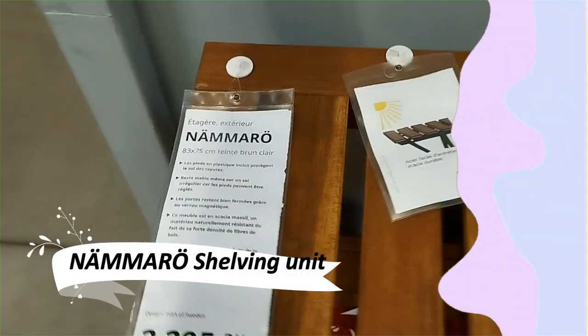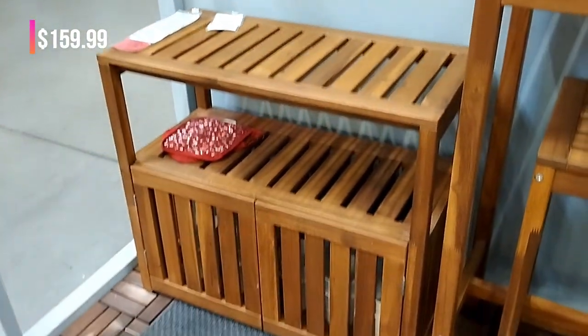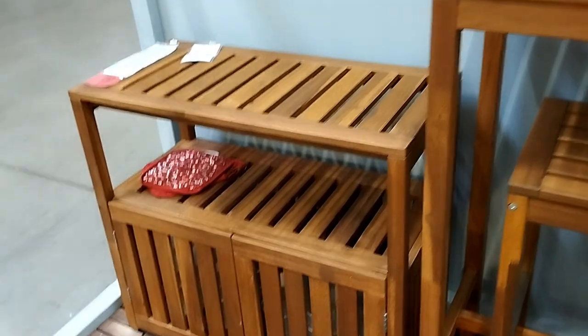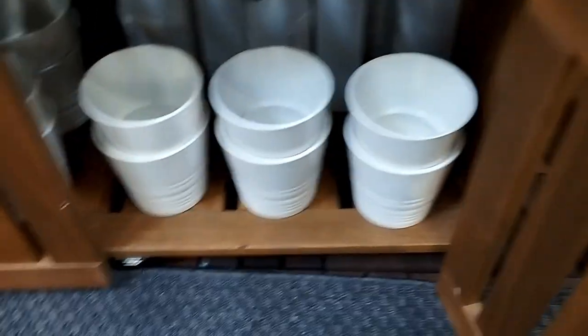Create an inviting outdoor space with the Nemero Shelving Unit, available for $159.99. Whether you have a balcony, terrace, or garden, Nemero has everything you need for relaxation, dining, and lively gatherings.